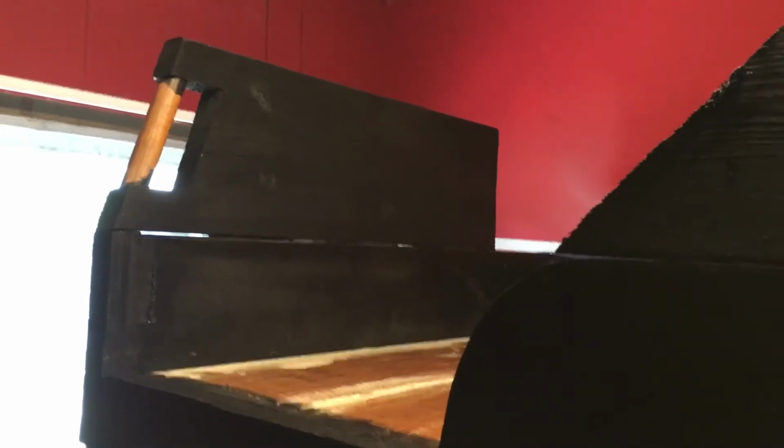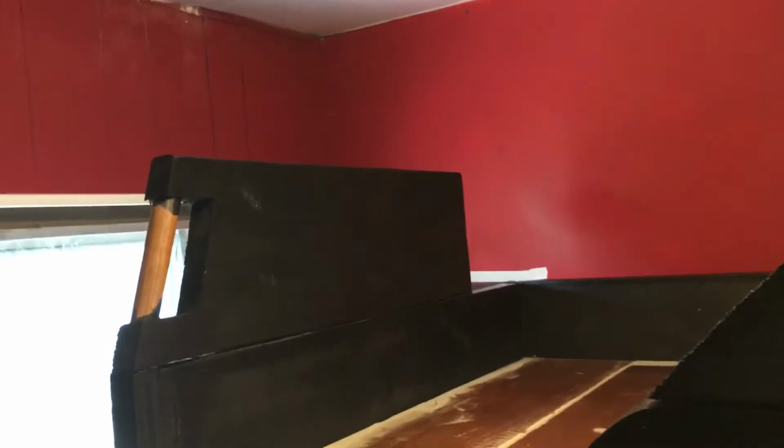There's always a project going on at my house. And today we are painting Jamie's bed, my son Jamie's. It's a desk underneath his bed.